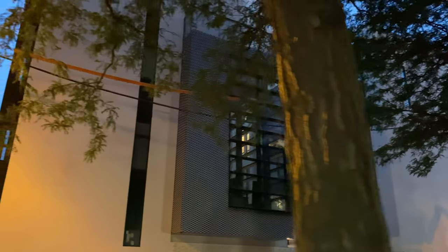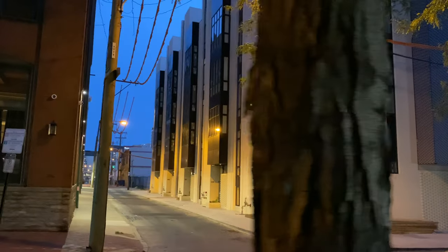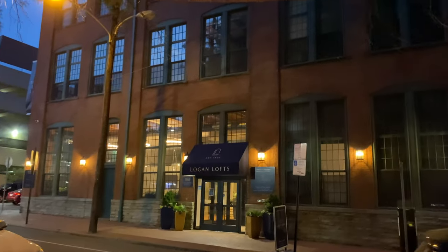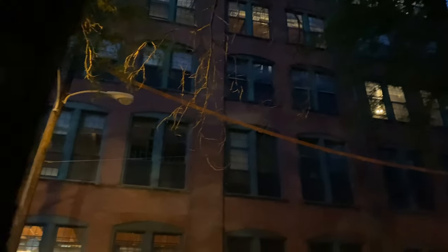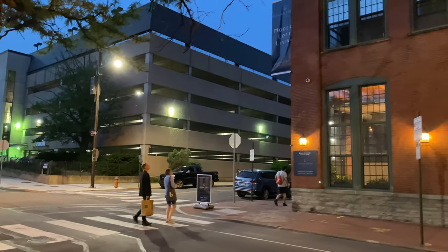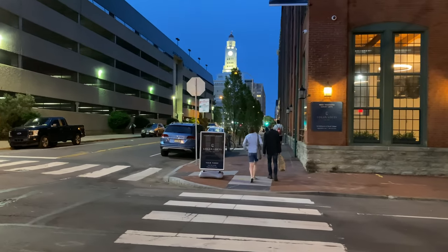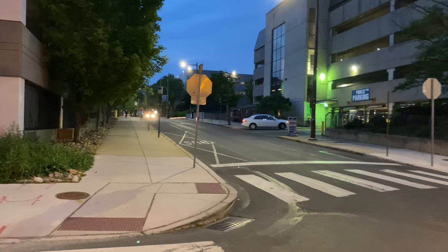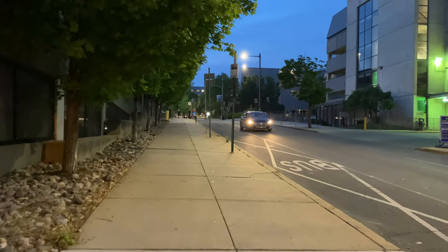Look at those new buildings over there. Probably like luxury apartments, located right in the heart of the city. Look at Logan Lofts. Yeah, we're in the Logan neighborhood. Logan Lofts, pretty much turned an old warehouse into lofts. Newly renovated lofts. All right, we're about to hit Spring Garden, which is some type of progress.